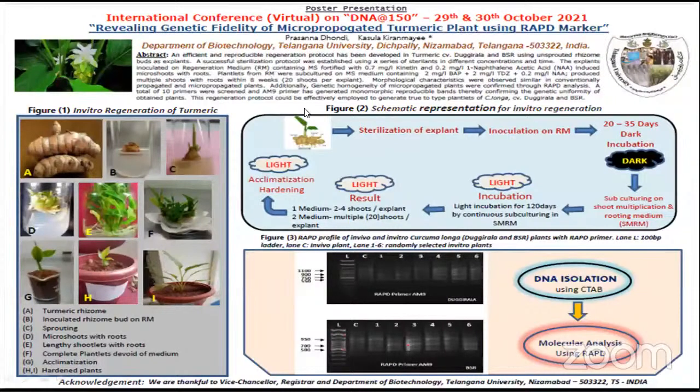Along with that, we have worked on ISSR. Here also we observed the homogeneity of the micropropagated plants with the control plant, in different micropropagated plants selected randomly. This is also a ladder.